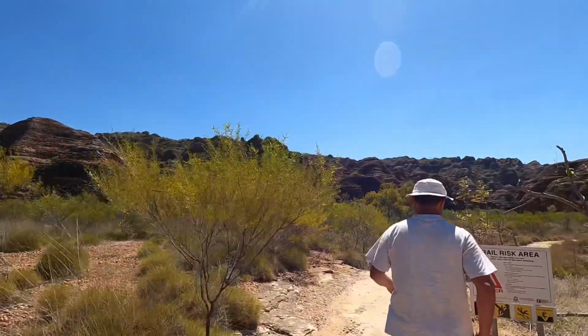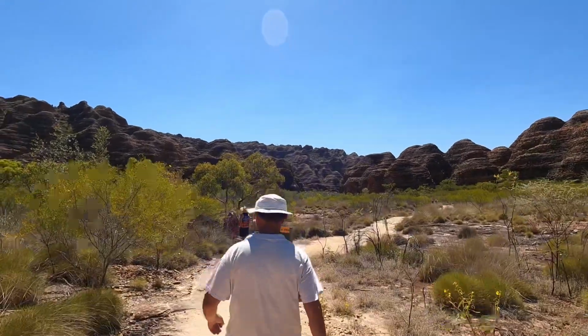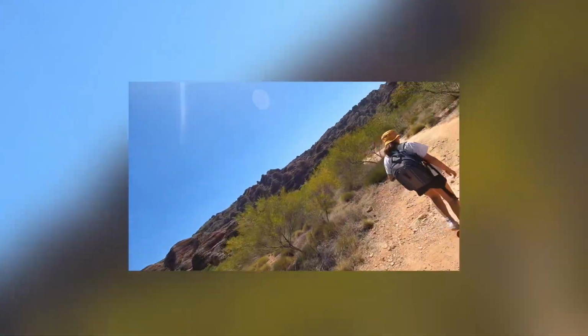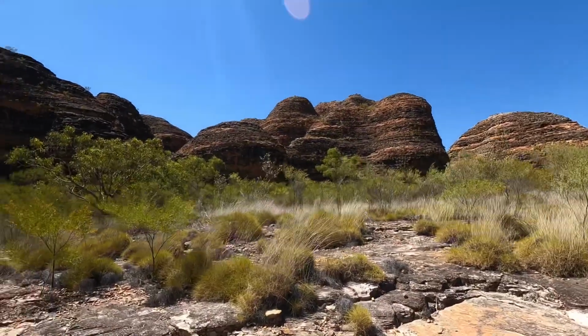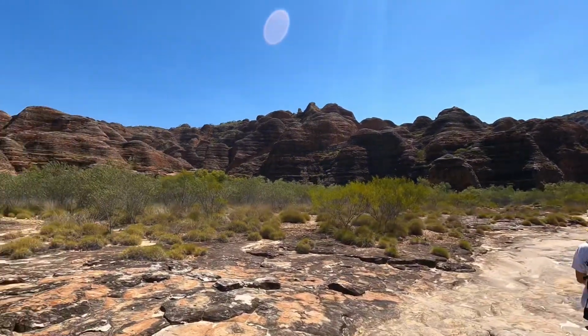So we've just come to the Bungle Bungles. We've parked where the domes are. This is the walking trail. So this is just really amazing, to be walking amongst the domes here in the Bungle Bungles.